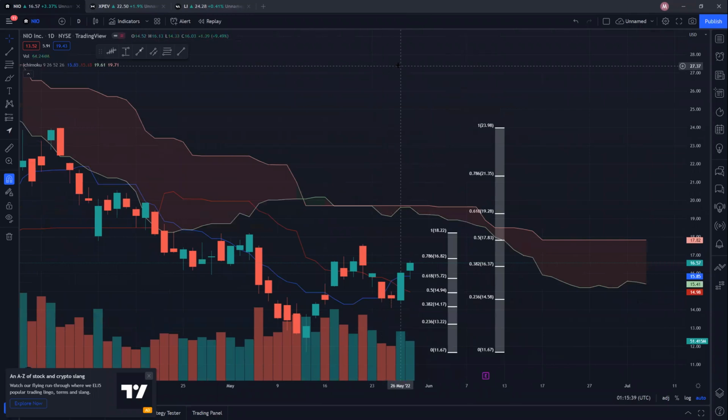Let's first start off with NIO. So you can see that NIO saw 3 days of very heavy selling, and on Thursday we saw a very bullish looking candle. In fact, on Wednesday you can see that there were already some signs of buyers coming in, where we see a candle like this.